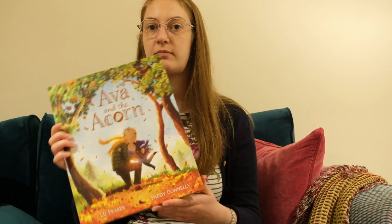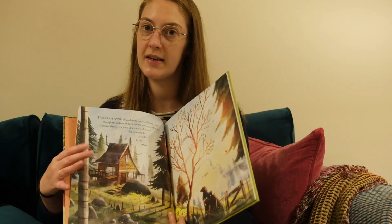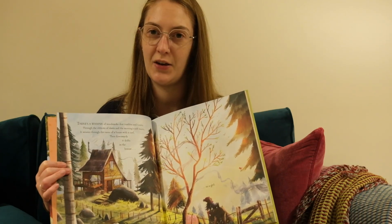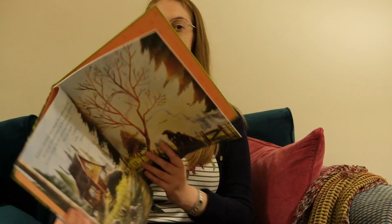And then we have Ava and the Acorn. This is, I would say, more the stories for older children. The text is a lot more poetic and longer. It's very beautiful text, but a child needs to be a bit more patient to be able to sit and listen to this. So let me read the first little bit to you.